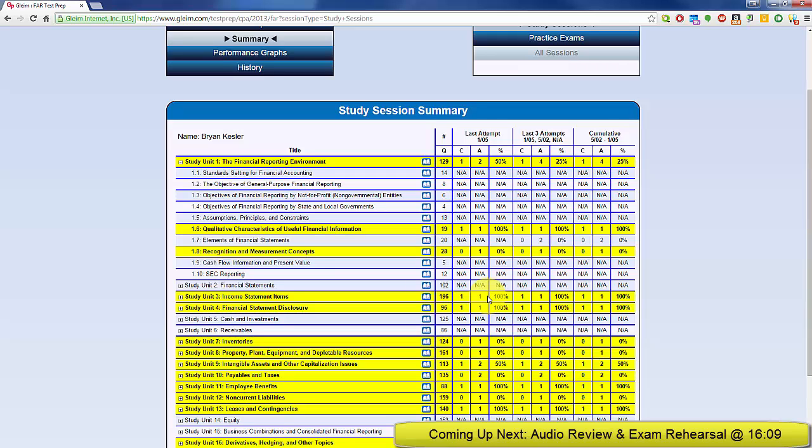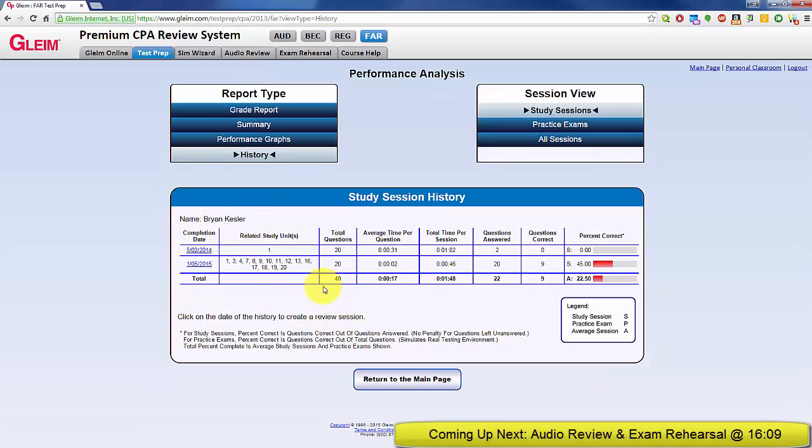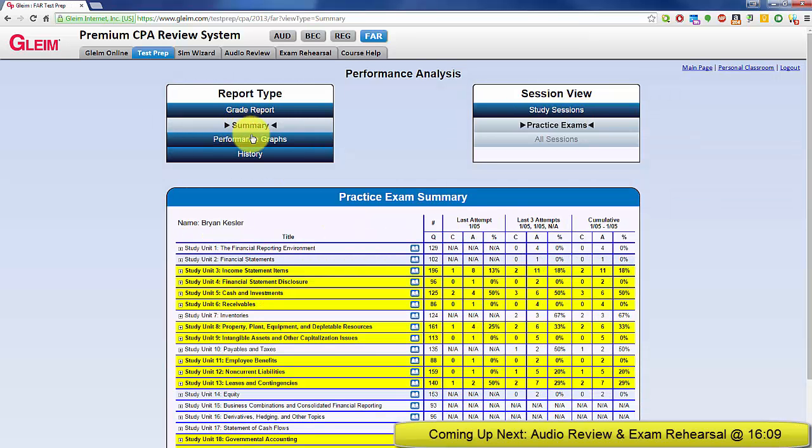But then, based on any subunit that's below, say, a 75%, you're probably going to want to go back, reread the text, redo some more multiple choice questions, and then go from there. Another view you can take is the performance graphs. This just tells you what your last attempt was, the last 3 attempts, and cumulative, and so forth. And then history is just the history of all the different quizzes and exams that you have taken. Everything looks exactly the same for practice exams. So it's just another way of cutting the data and identifying your weaker areas.